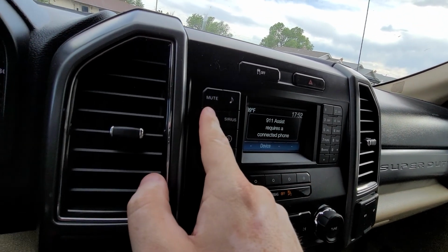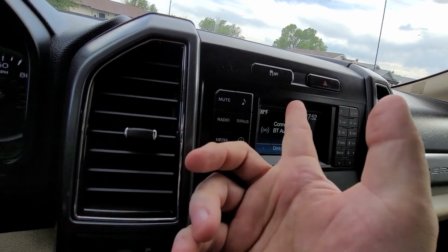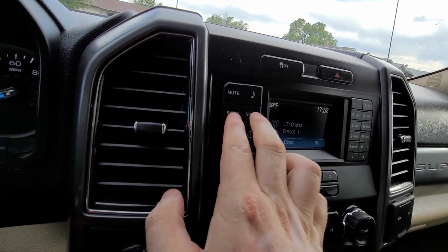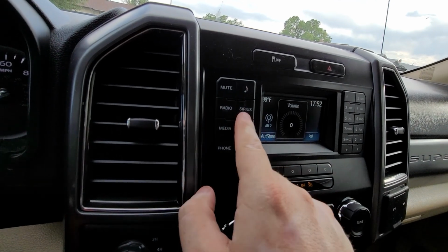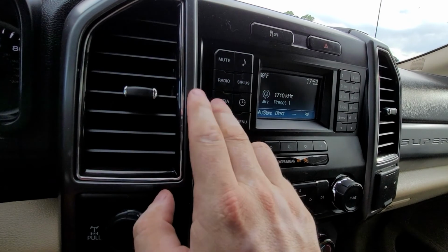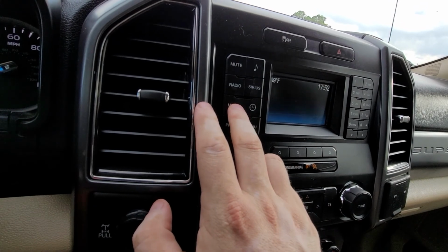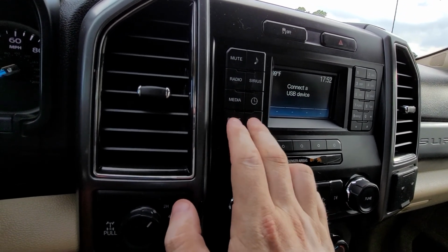So you got mute, that's for your onboard music, like through a USB device. Radio, obviously. It just goes through the radio. Media, once again, I think it just cycles through like Bluetooth and USB. And phone, of course, and the menu.